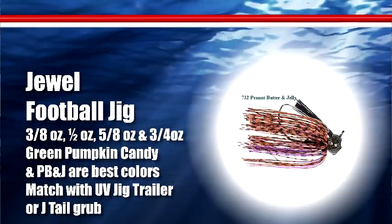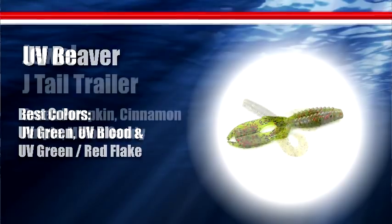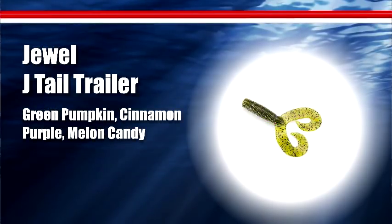Jig bite's good here as well, just like down at Kimberling, or just like down at the dam area. Jewel football jig in 1/2 or 5/8 ounce, Okeechobee blue, green pumpkin candy, peanut butter and jelly, matched up with a J-tail, a Speed Craw, or a Beaver on these rocky points, rock mixed with gravel more than just rocky points, working it slow along the bottom, 10 to 20, 25 foot deep at most.